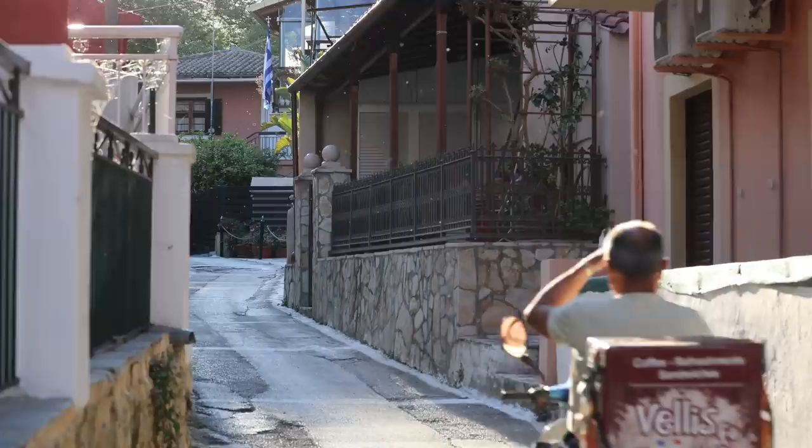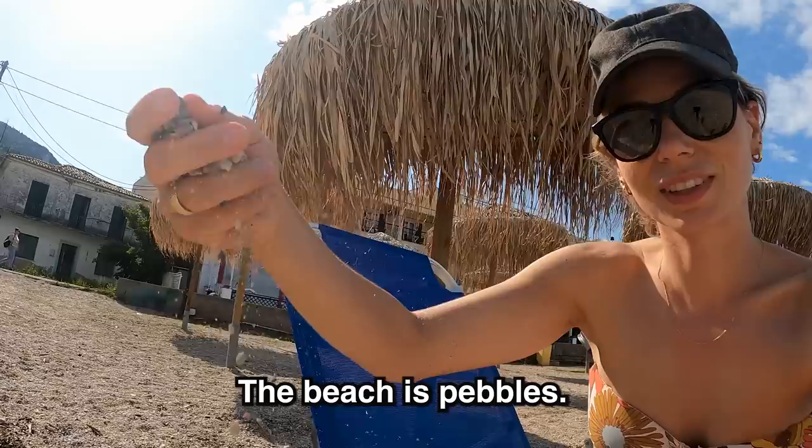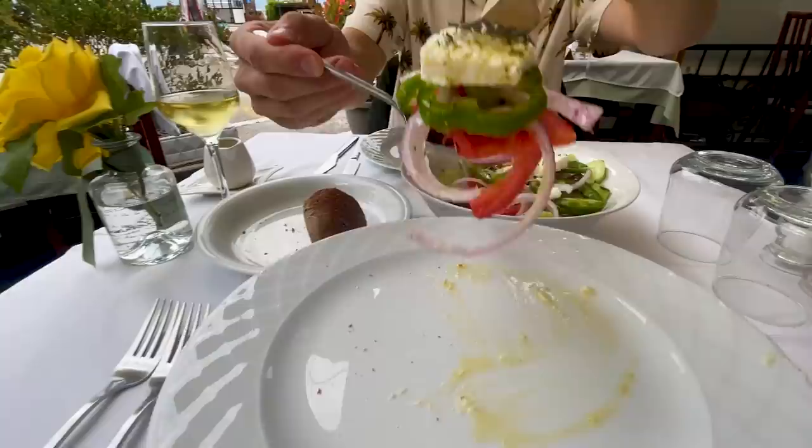And this was the beach nearby. We just walked down to the beach from our hotel. And I wanted to give you a real insight into what it's like down here. Beach is pebbles. There is detritus behind us. We are here in May. Corfu is so random, don't you think? Despite the industrial feel, there is a nice strip of restaurants.